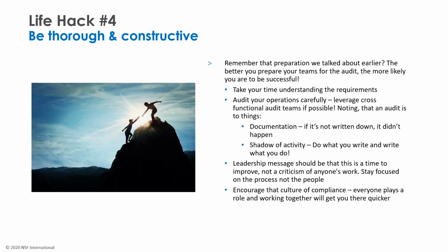Life hack number 4, being thorough and constructive. It's extremely important while you're going through this preparation and this process. And remember, this standard requires you to perform a self-assessment that first and foremost, you understand the requirements. We've created a lot of tools, and some of them are referenced in the handouts and on our knowledge library site on nsf.org. But use those tools.